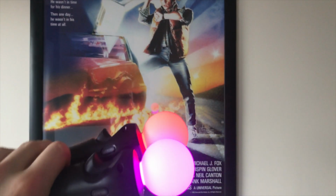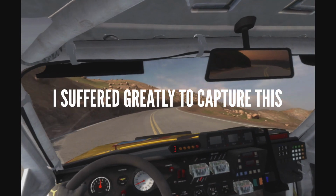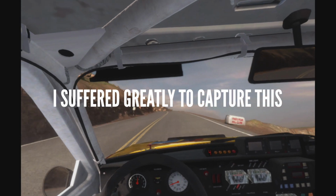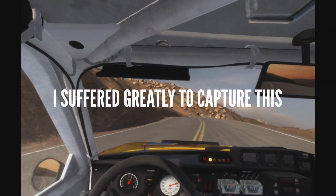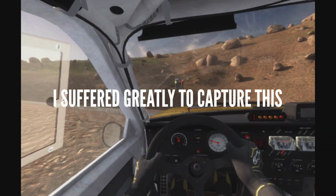I mean, it's awesome, but there's also quite a few games that make me feel really sick, like Dirt Rally for example. It looks incredible, but I can't play it for more than 5 minutes without feeling terrible. I mainly use it to play Superhot, although I really enjoyed the Moss demo, so I might get that at some point too.